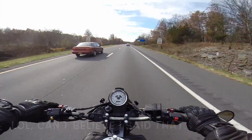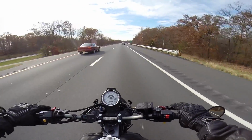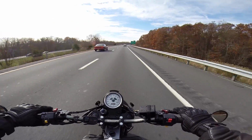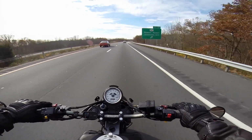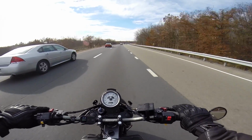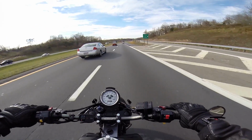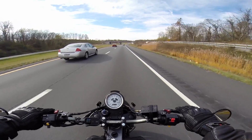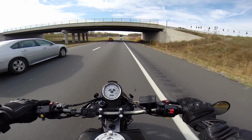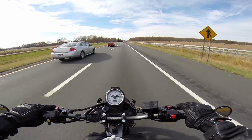Highway. Pretty much what I'm usually cruising at, about 70, somewhere around there. And I don't know if it's gonna pick up any wind noise or what it may pick up, but you kind of get an idea. Actually not so bad, you know. Right now I'm doing about 80.